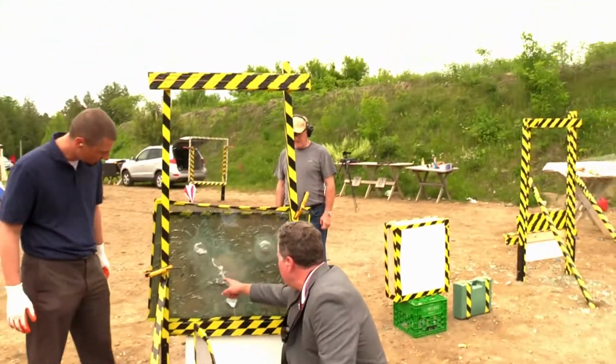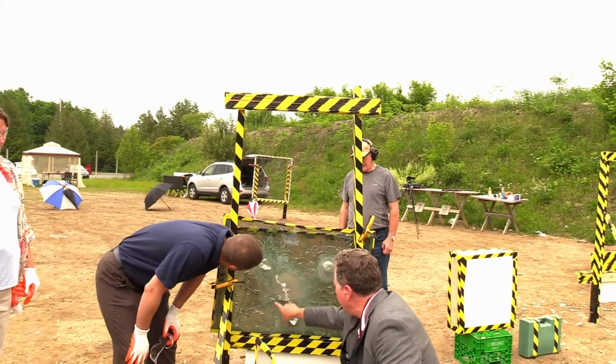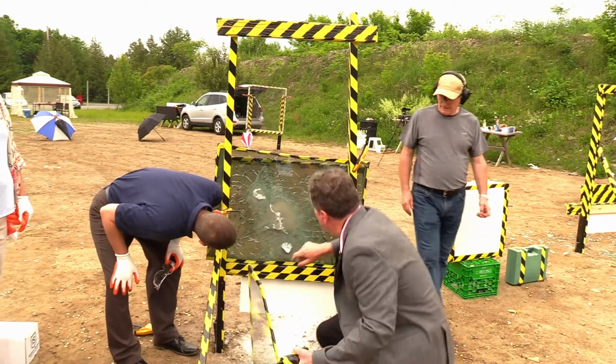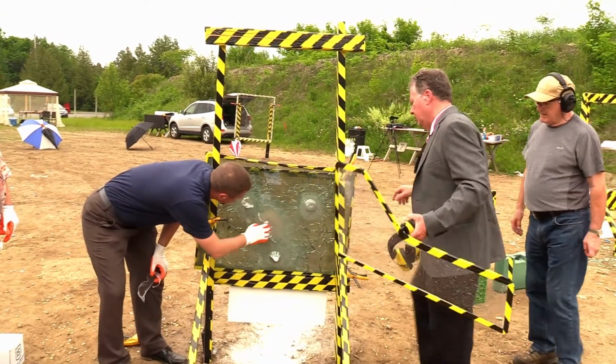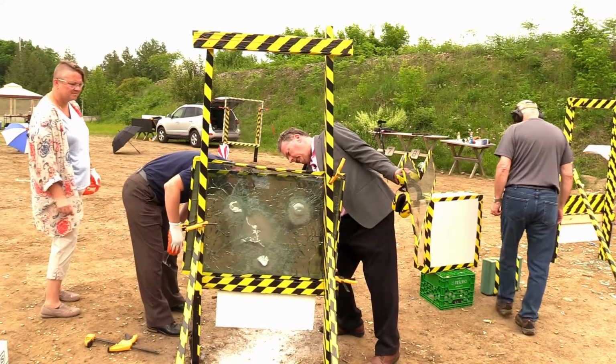So essentially, you'll see most of the bullets are in there. They're stuck inside the glass, and that's the second piece. On the first piece, there's probably some in there too. You can see the pellets.